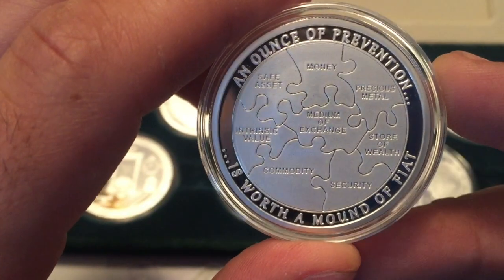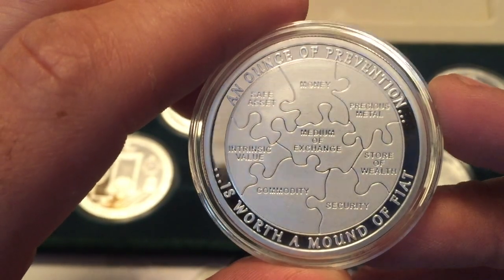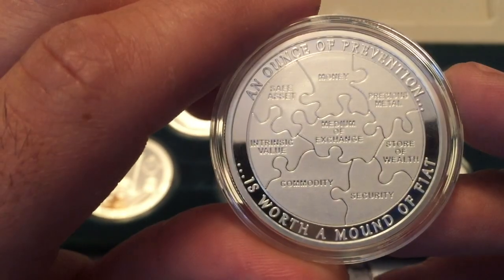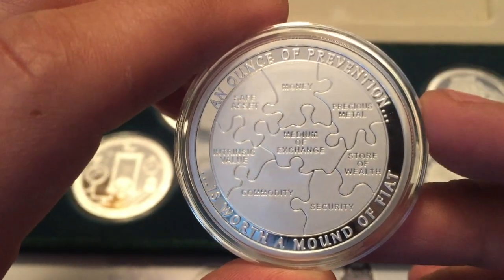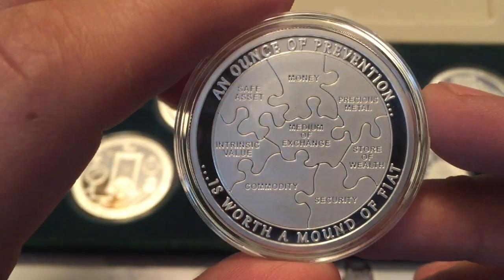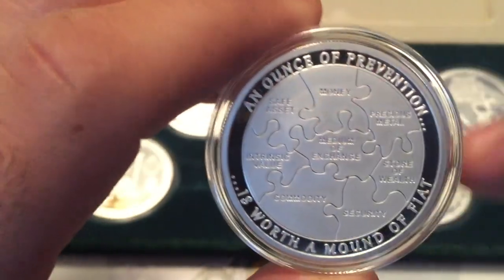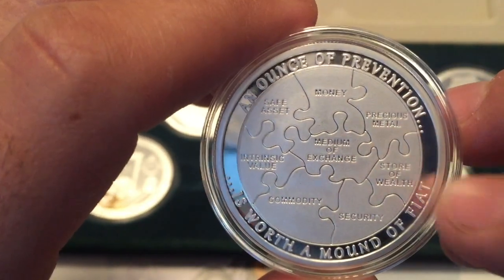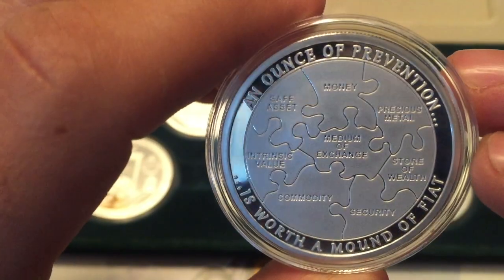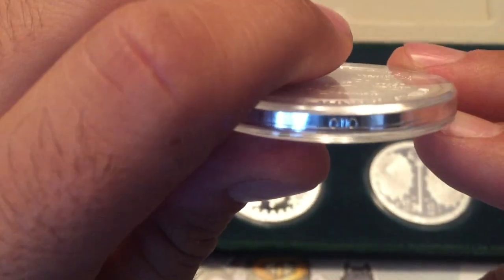After the Time series, Ron moved on to, or kind of concurrently with, the Ounce of Prevention series. It was originally planned for 10,000 mintage as well, and a 4 series run. Since then, he's changed it. I think he's going to stop around 5,000. He may even be considering less, last time we talked, and it's been capped off at the two designs. So he's got the Ounce of Prevention. It's worth a mound of fiat, and it explains all the reasons we should stack, and the importance of silver being a medium of exchange, a precious metal, store of wealth, security, commodity, intrinsic value, safe access, and money. And then it's a traditional round with the side numbering.